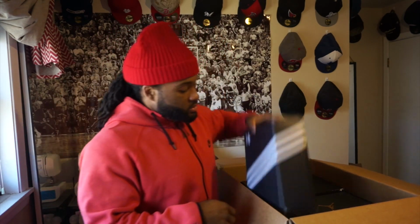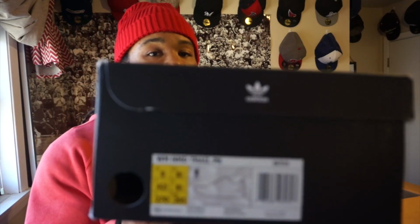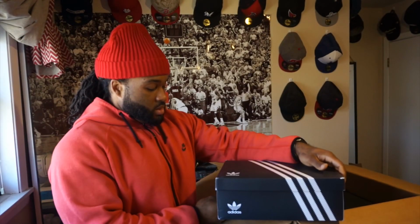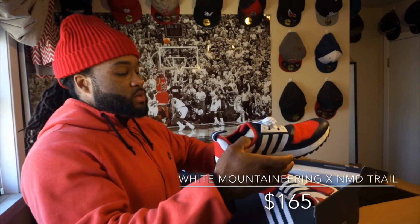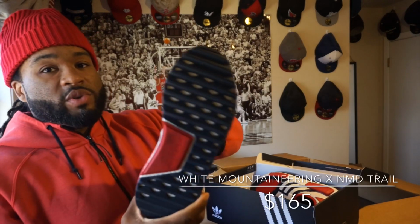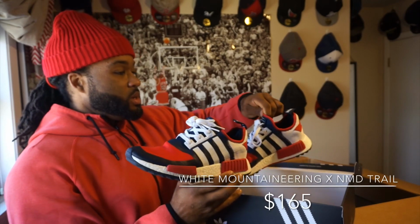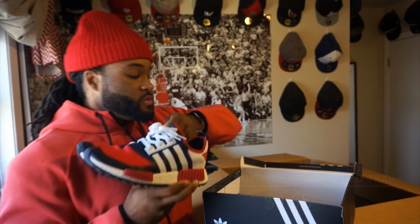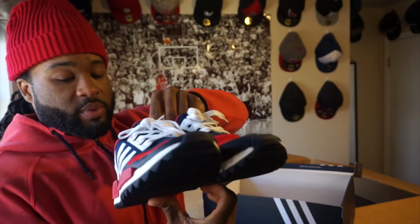Get this Adidas out the way. We got a size 9 Adidas NMD. I'm not sure what the WM stands for, but we got a size 9 NMD Trail. Never seen these before. Got that aggressive trail bottom on there. Red, white, and blue. I guess it's a collab with White Mountaineering. I guess that's what the WM stands for. Red, white, and blue, size 9, pretty good condition.